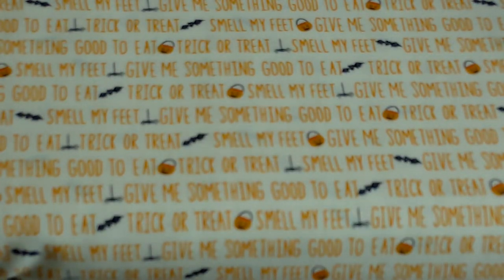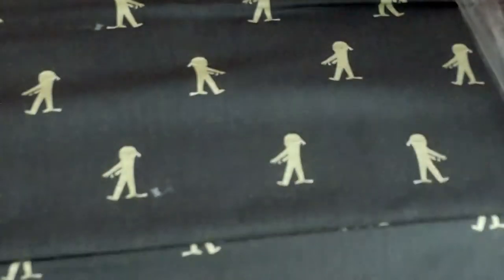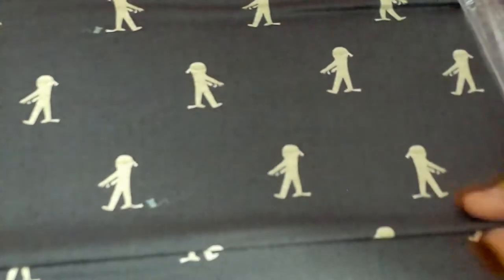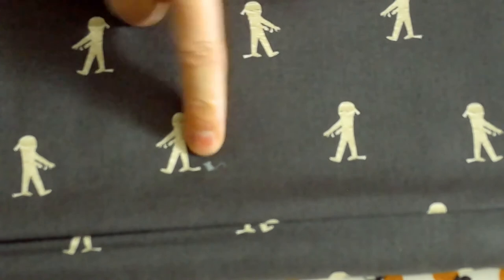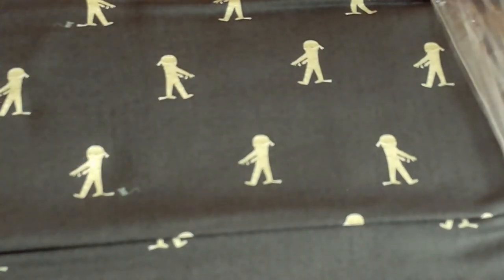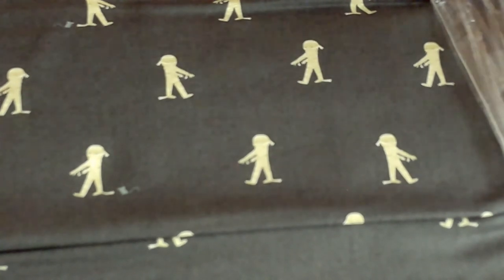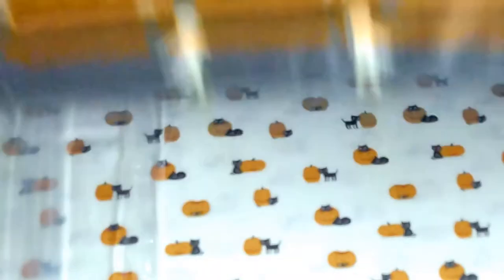Now we're coming up on the mummies. Halloween would not be complete without some of our more scary, well-known characters. But this guy's actually pretty cute. These are the little mummies here. Every so often you'll see one of them standing with the little mouse beside of them. So that one is the dark gray background. You have this one with orange and black background. So cute little fella.